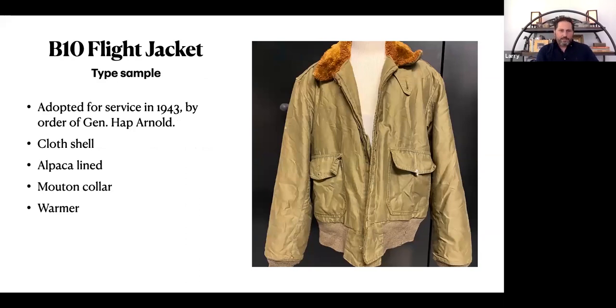Now, in 1943, those cool leather A2 jackets were discontinued. They became what's known as limited standard. That meant if you were issued one in flight school and you had lost it or it had been destroyed, you could request another one. Now for airmen entering training in 1943, they were issued this jacket.